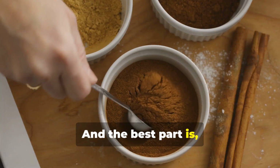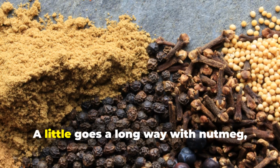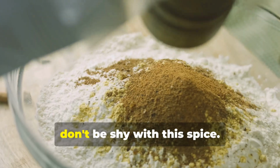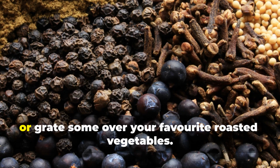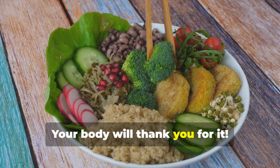And the best part is, you only need a pinch or two to reap the benefits. A little goes a long way with nutmeg, adding a burst of flavour and a whole lot of goodness to your dishes. So don't be shy with this spice. Sprinkle it on your morning porridge, stir it into your soups and stews, or grate some over your favourite roasted vegetables. Your body will thank you for it.